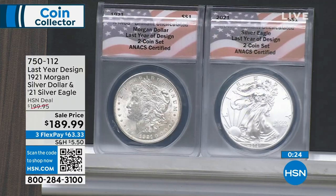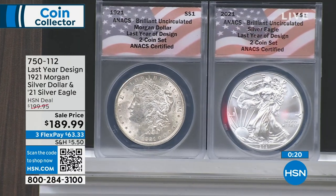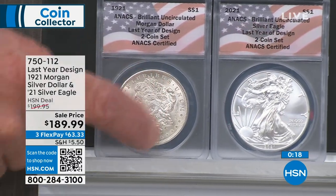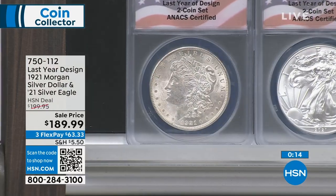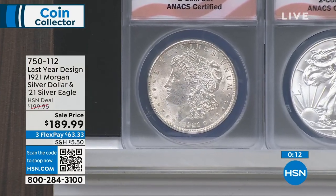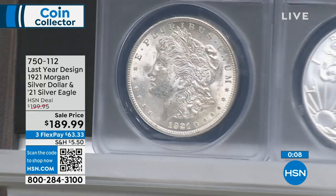As I turn this coin, you notice how I always turn these coins side to side? People are going, what are you doing? I want to show the luster. A coin collector knows. It looks like the spokes of a wheel that go around those coins. So cool. That is how you know the luster is still intact, which determines whether or not it's considered an uncirculated coin, that it still has luster.